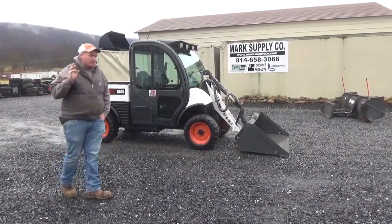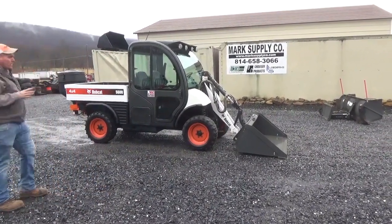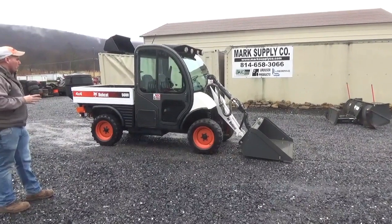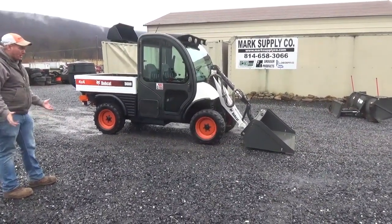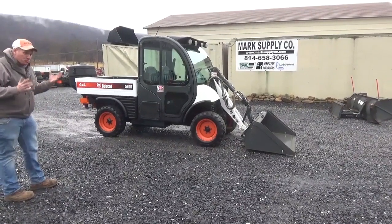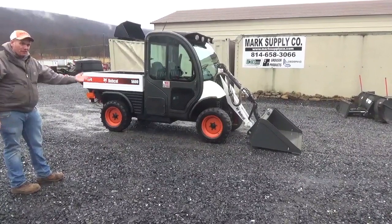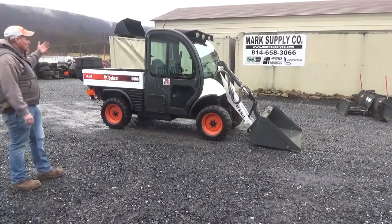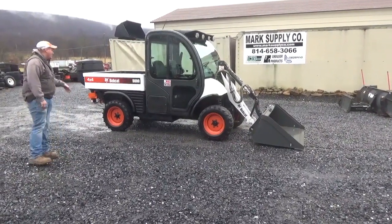So, if you have any questions on attachments to this thing, give us a call. If you are a guy who wants something like this around your farm, around your property, this truthfully is a side-by-side, in my opinion, on steroids that actually will do work. You can put down some stone with this thing. You can lift a pallet of material with it. You can haul stuff. You literally, truthfully can dump stuff with this bed.